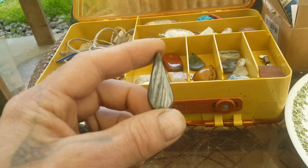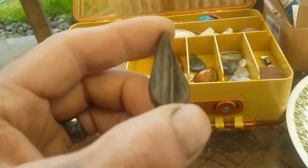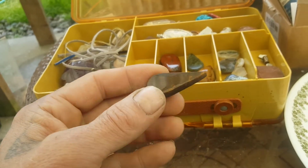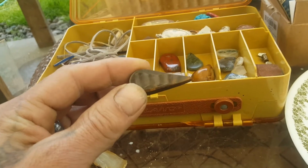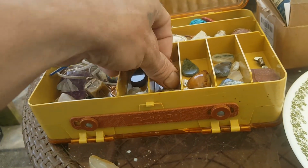This, for example, is just a pendant that I made from a piece of fossilized bone. And it's hard to even tell from this angle, but this is a beautiful, gorgeous piece of bone, and it even has some red oxidation in it from since when I cut this out. But I like working with several different types.